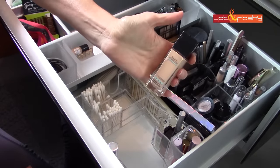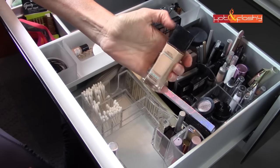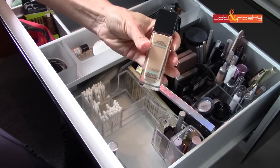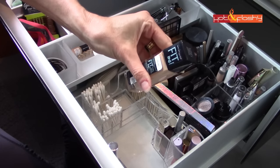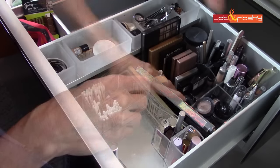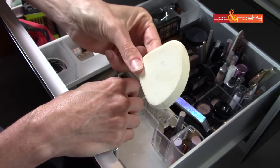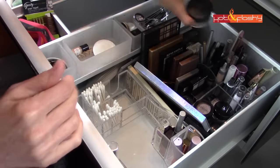Here is, what is this? Is this Maybelline? Yeah, Maybelline Fit Me Matte and Poreless. I reviewed this in Foundation Friday a few weeks ago. Did not love it, so that is going in the giveaway pile. Oh, hey, there it is. That's the sponge that goes with the Mally Face Defender. We're getting to the back of the drawer for the face stuff.